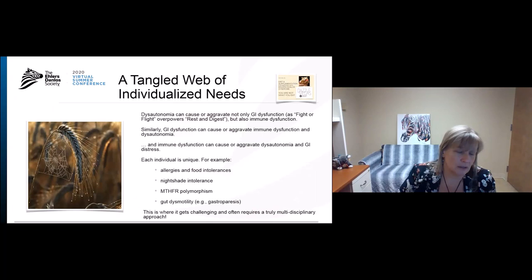Before I move on, additionally, restrictive diets include things like orthorexia or actual formally diagnosed eating disorders. Obviously, they need to be addressed in addition with any problems with the gut that are occurring related to EDS. Overall, nutritional needs are very highly individualized. It's a very tangled situation.